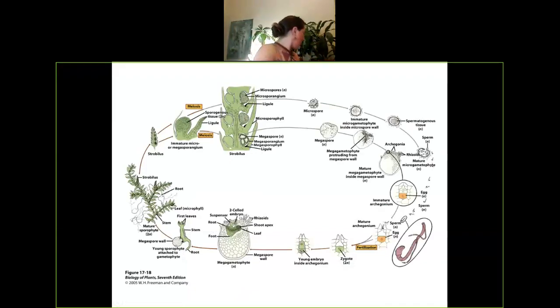Okay. We do have to go through the alternation of generations in Selaginella. I'll go through it a little bit faster, but highlight the main differences, because otherwise it's basically the same as Lycopodium, just a couple little differences. So this is the full alternation of generations for Selaginella here.